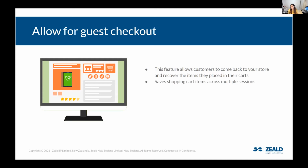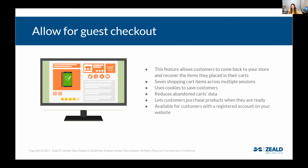It saves shopping cart items across multiple sessions, uses cookies to save customers, reduces abandoned carts data, lets customers purchase products when they are ready, and is available for customers with a registered account on your website. If somebody wants to do a quick transaction and cannot because they have to do the full sign up on your checkout page, this really increases the abandoned cart rate on the website. So if you allow guest checkout on your website, it really reduces abandoned carts.